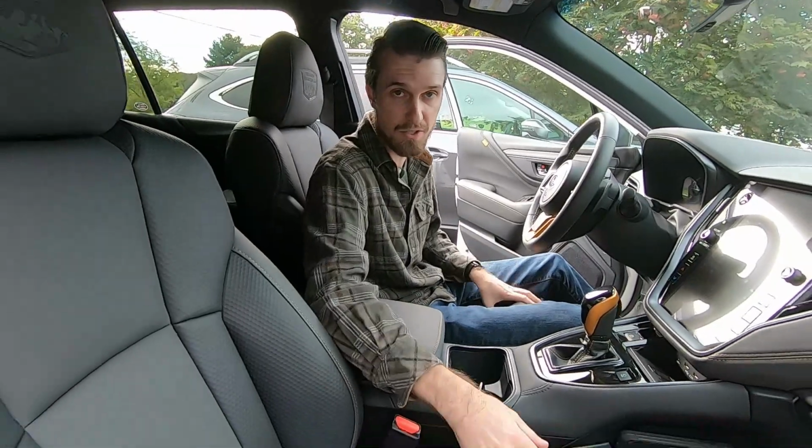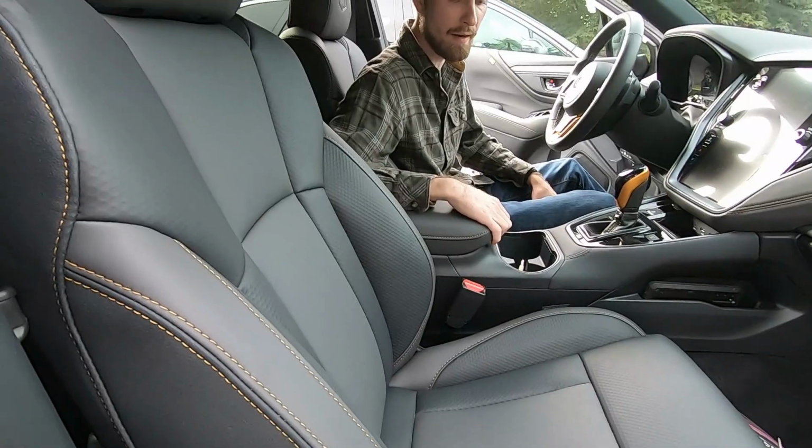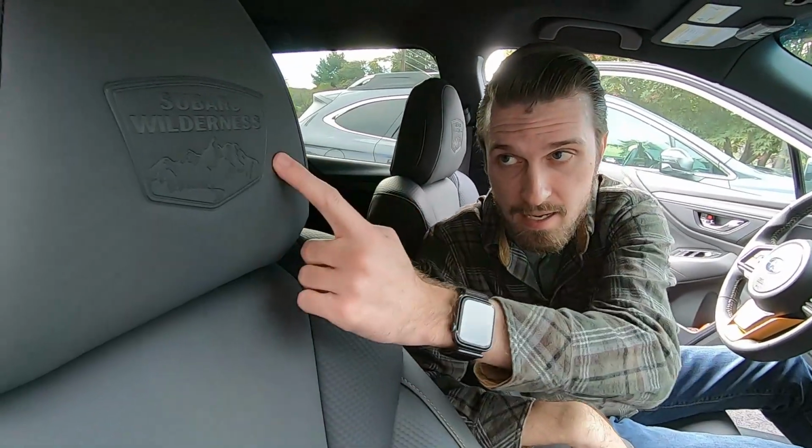So this is Subaru's StarTex material. It is a very plush, nice, comfy material, but the big difference that you're going to see between the two is this is going to clean off a lot easier. So if you do get dirt when you're in and around the trails and outside, it is going to wipe off very easily. Now, something else you're going to see, in a previous video, you saw that the Subaru Wilderness badge is embossed into the headrest. Very cool touch that Subaru has added in there, so you know exactly what you're driving.